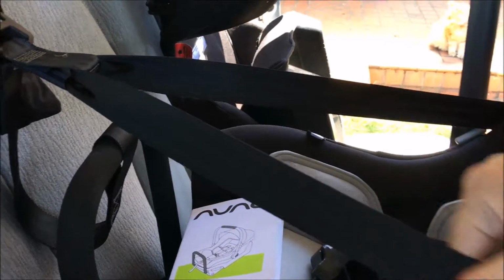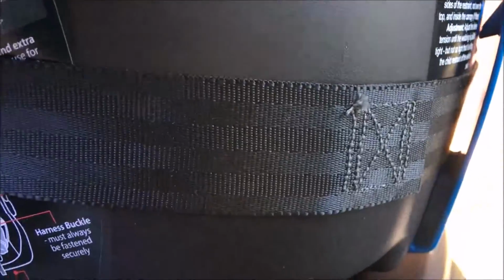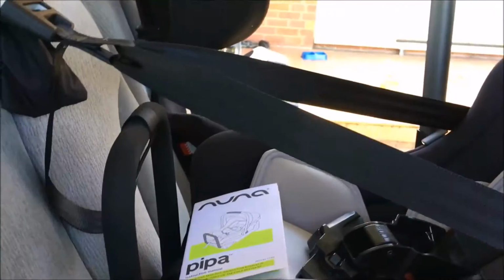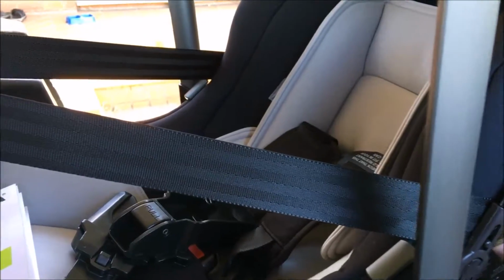Now the one thing that, like I said, there's always going to be something that you don't like about stuff, even if you love the product, is that it's got this tether, which I know is for safety, so obviously we'll be using it. But the tether comes all the way around the back and is secured, you slip it, oh I don't know if you can see it there, but you secure it in this blue part to make sure it's in the right spot. Okay, and that ensures that the capsule is secure. However, I can see that this will make it a bit harder to get in and out of the car.